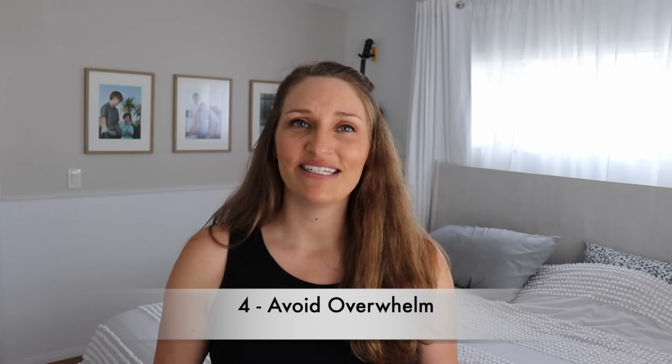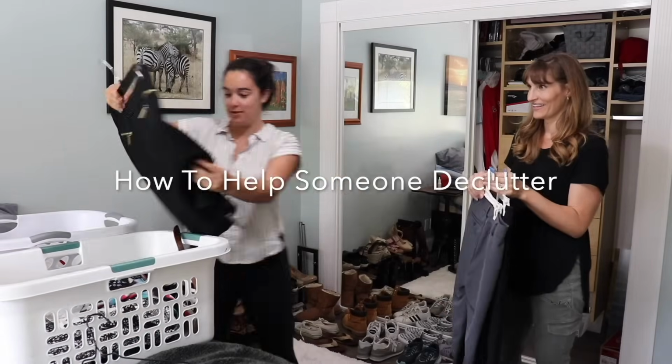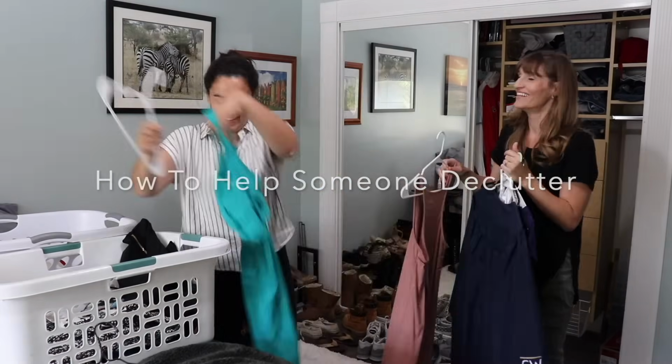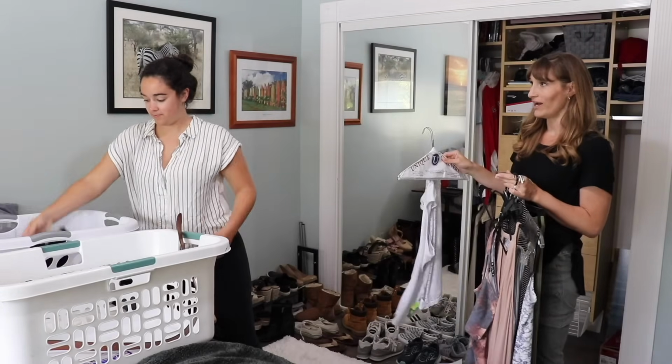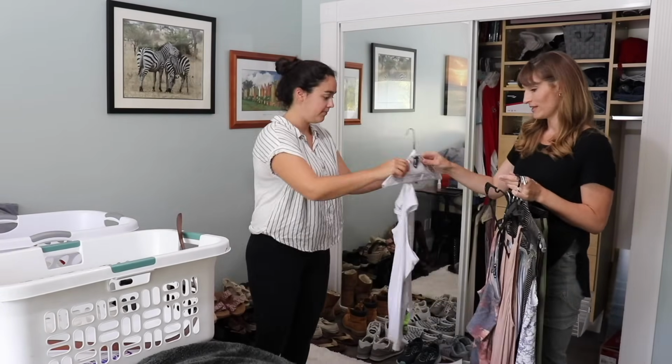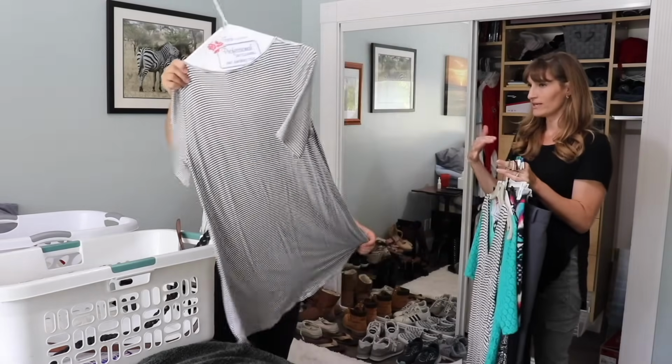Tip number 4 on my list is to try to avoid getting overwhelmed and having the person you're helping get overwhelmed. And that can happen easily, especially if someone's asking you for help. A lot of the time, they already get overwhelmed easily with the thought of decluttering and dealing with all of these items.